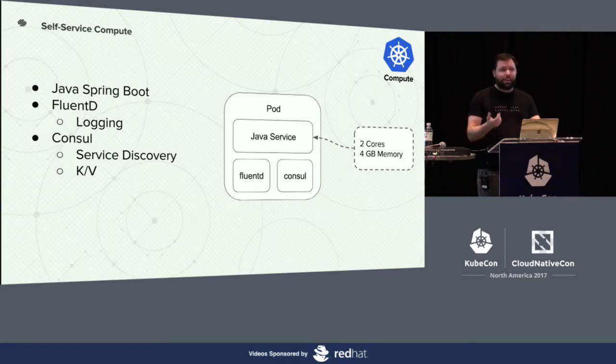We also assign resources to these Java services very similarly to how we assign them to our VMs. Each Java service is typically given 2 cores and 4 gigs of RAM. We do adjust this for certain services as well, but this is the default that we provision for all of them.